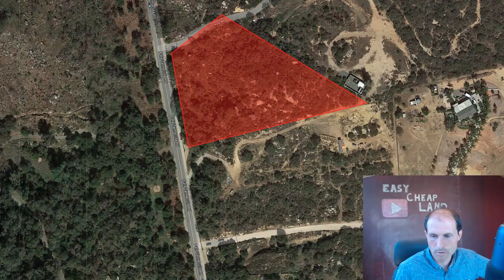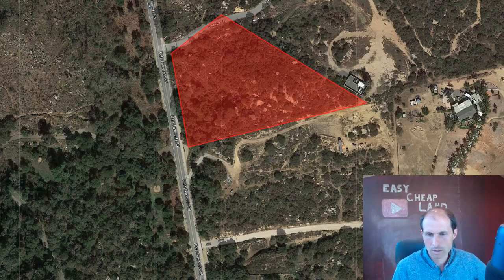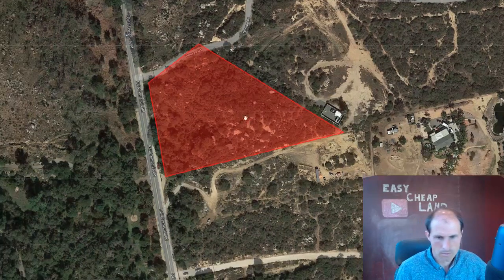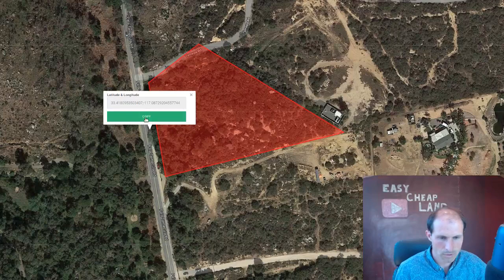Some neighbors. He's got a palm tree lined driveway. Someone's put a pond in over here. This just looks like a mobile home. Power lines. I don't know. A bunch of rocks on the corner. So let's take a look at street view. I'm sure there's street view on this road.